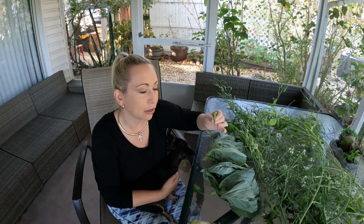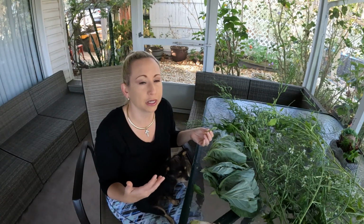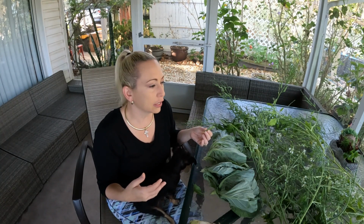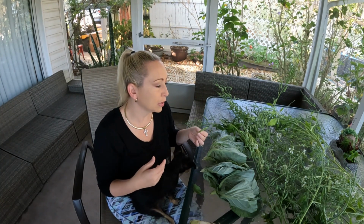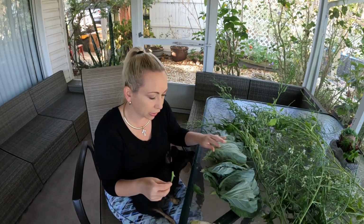Okay. So what I'm going to do is take these little pods and let them dry in the house because, like I said, here in Florida we have really high humidity. Unfortunately, if I leave these out here, they're probably going to rot and wilt, and they're not going to look very pretty.